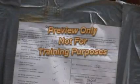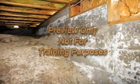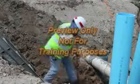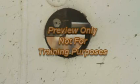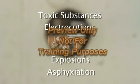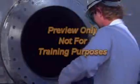Confined spaces, such as pits, manholes, and crawl spaces, are not designed for continuous occupancy and can be very difficult to exit in the event of an emergency. Construction workers often perform tasks in confined spaces and can face life-threatening hazards, including toxic substances, electrocutions, explosions, and asphyxiation. These hazards can largely be prevented if addressed prior to entering the space to perform work.